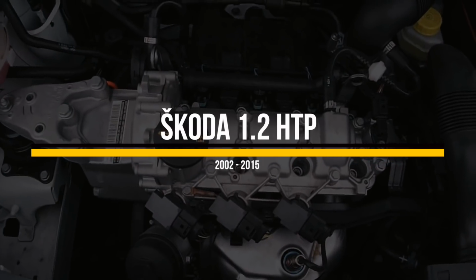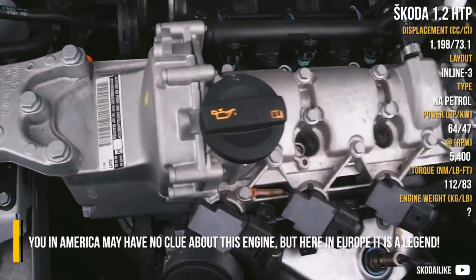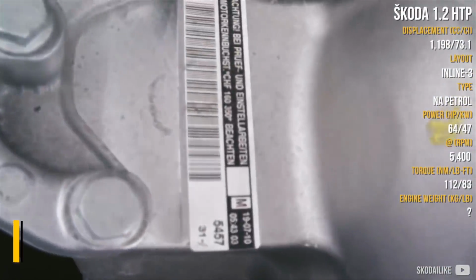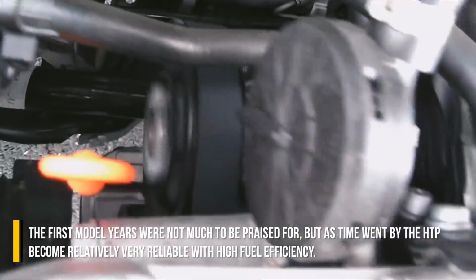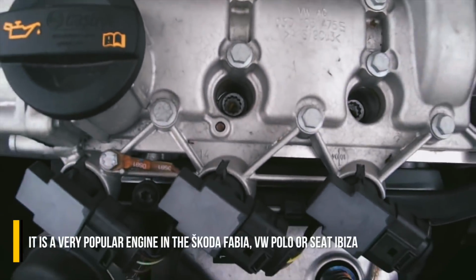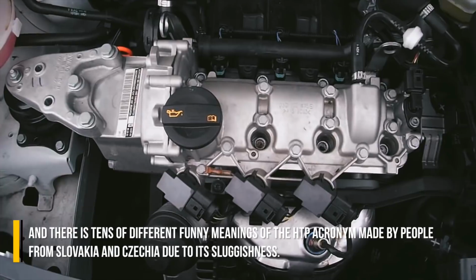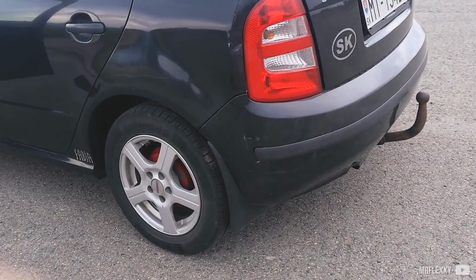Skoda 1.2 HTP. You in America may have no clue about this engine, but here in Europe it is a legend. The full meaning of the HTP, high torque power, sounds funny looking at its specs. The first model years were not much to be praised for, but as time went by, the HTP became relatively very reliable with high fuel efficiency. It is a very popular engine in the Skoda Fabia, Volkswagen Polo or Seat Ibiza, and there are tens of different funny meanings of the HTP acronym made by people from Slovakia and Czechia due to its sluggishness.